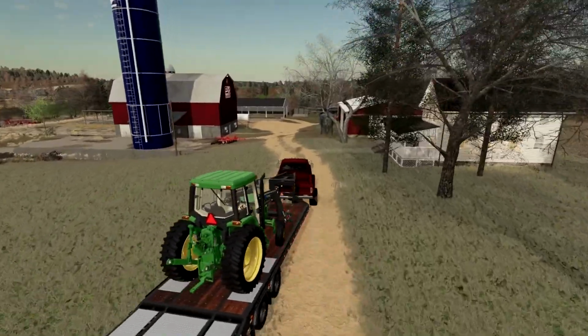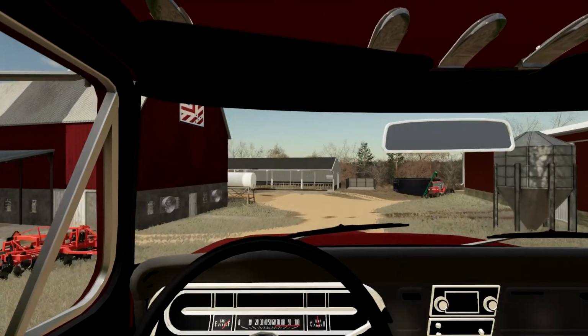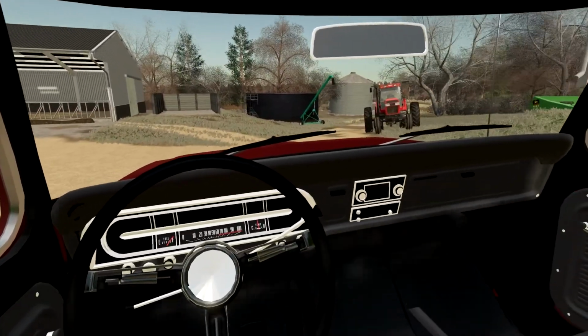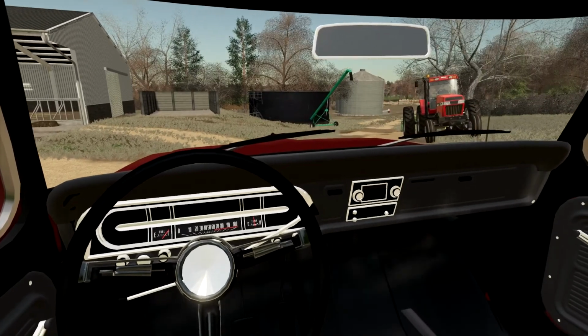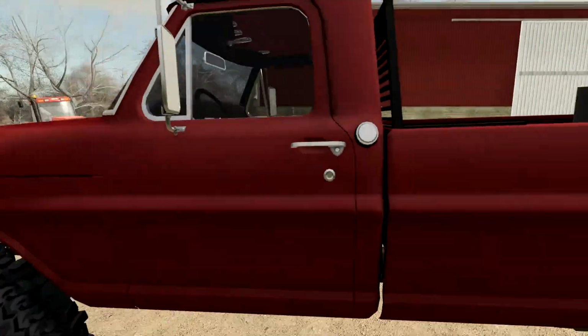Beautiful. So let's cut that flasher off here. Okay, we're already seeing some equipment. Awesome. Just park the truck here, get those ramps unfolded.